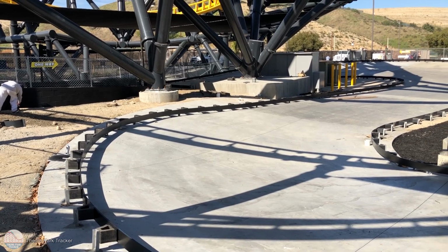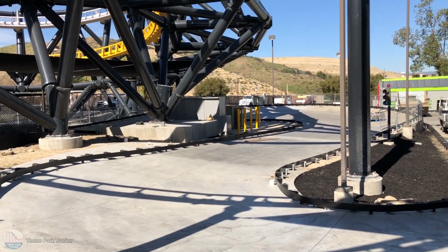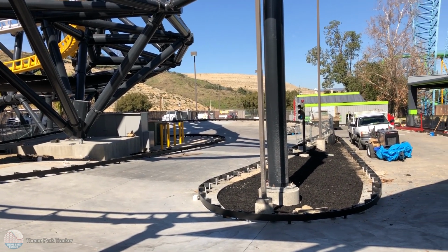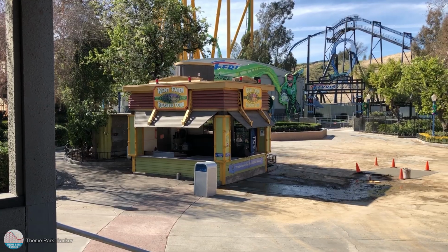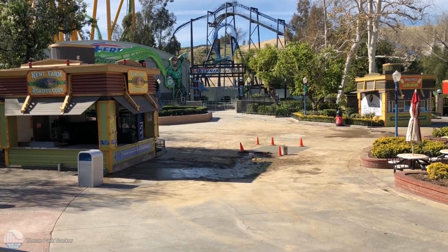Now, this is just the Power Splash rumors. I've also heard many reports of an RMC Raptor going here, which also makes a lot of sense due to the compact nature of that coaster model. Only time will tell what will happen to this area, and it's all very exciting to witness and talk about these rumors. Again, this whole video is only speculation and based off rumors.